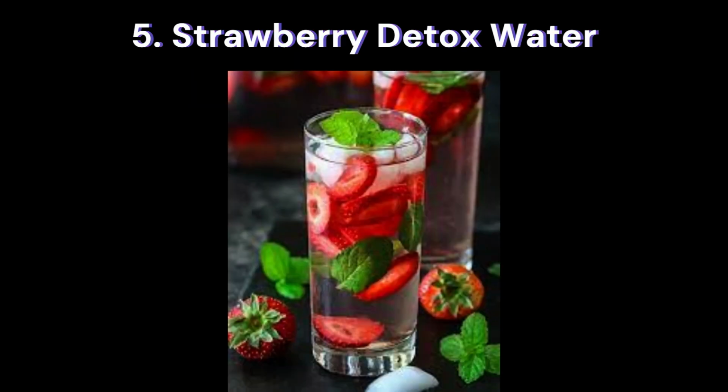5. Strawberry detox water. Strawberry is more than just a mouth-watering fruit. It has micronutrients that can help you achieve your skin goals. Strawberry has anti-aging properties that can reduce the fine lines and wrinkles on your face.